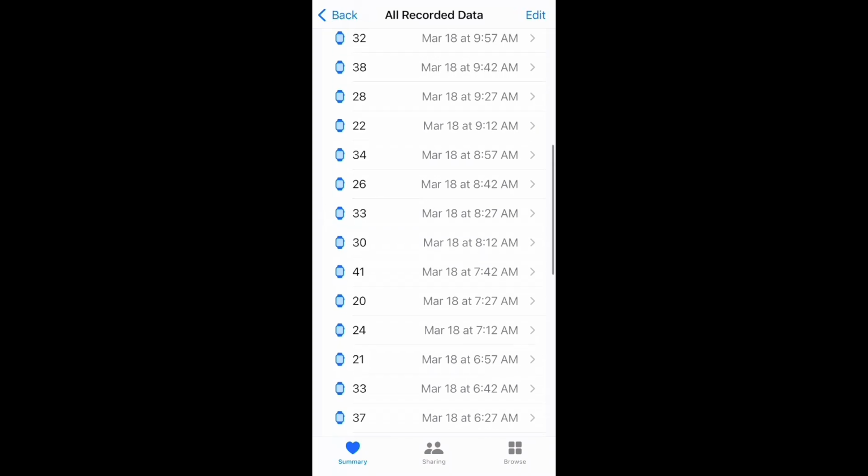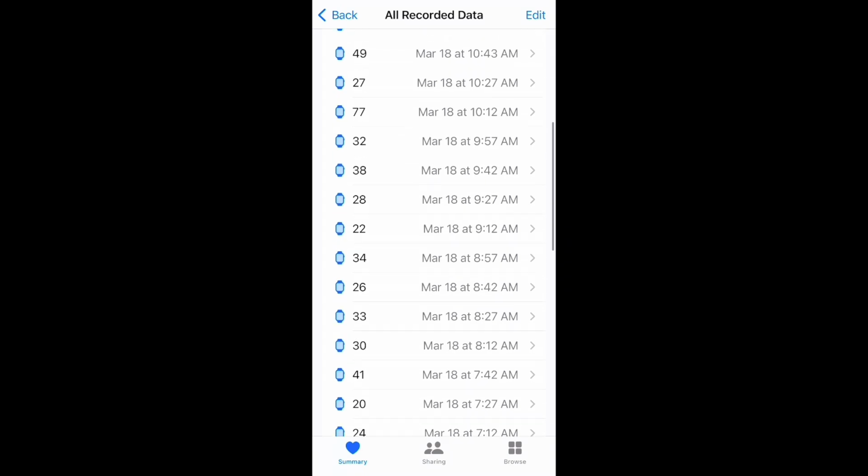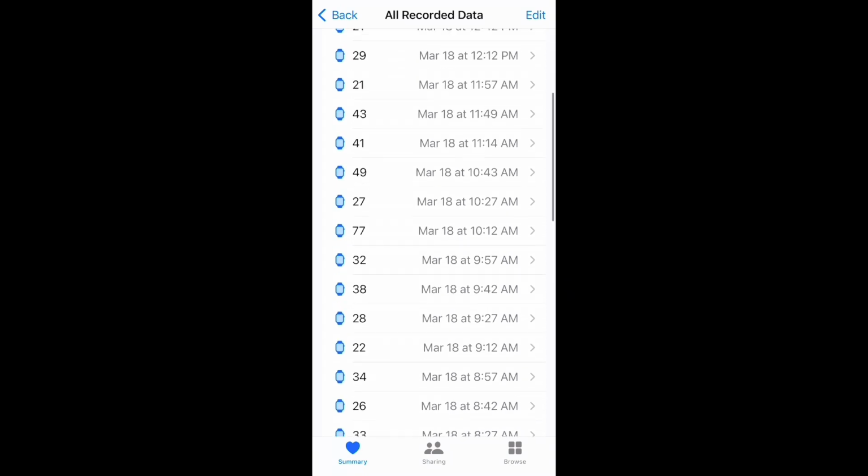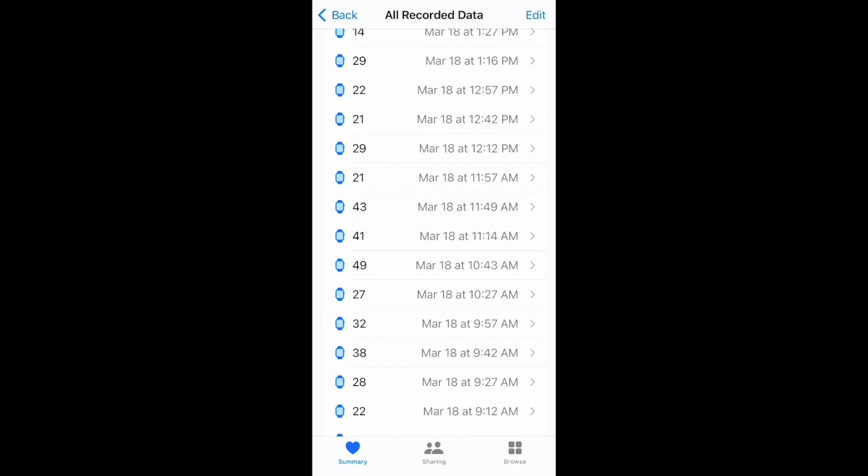So you delete that, and then you keep looking, and there's a 77. Maybe that's good, but it's also not in line with all the other measurements. None of the other measurements are anywhere close to that. So let's just say we delete that. So, okay, we've kind of cleaned it up.